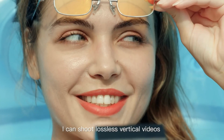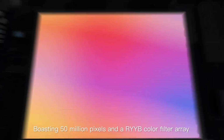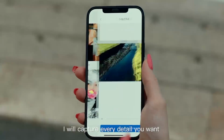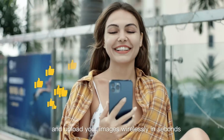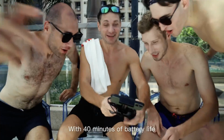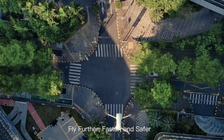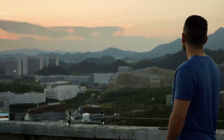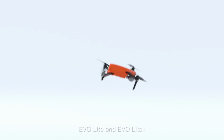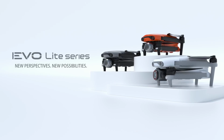Advanced obstacle avoidance sensors add an extra layer of safety, allowing you to fly through complex environments without worry. Its foldable design makes it incredibly portable, and its rugged build ensures that it can handle most flying conditions. One downside is that the Evo Lite Plus doesn't offer the same level of AI-powered autonomy as the Skydio 2 Plus. It requires a bit more manual control, which might not be ideal for those looking for fully autonomous flight. However, for professionals focused on image quality, the Evo Lite Plus is one of the best options on the market.